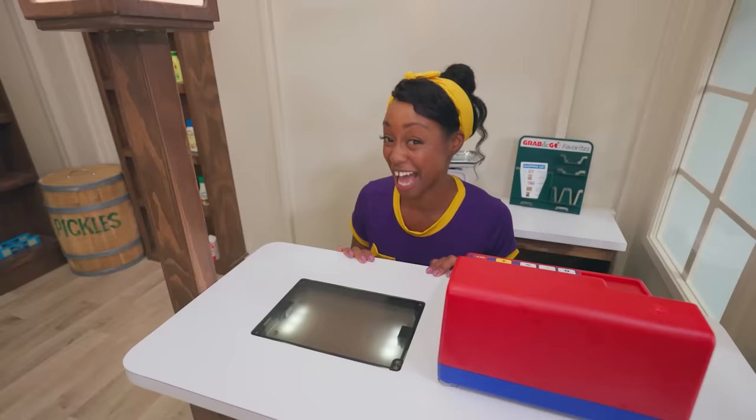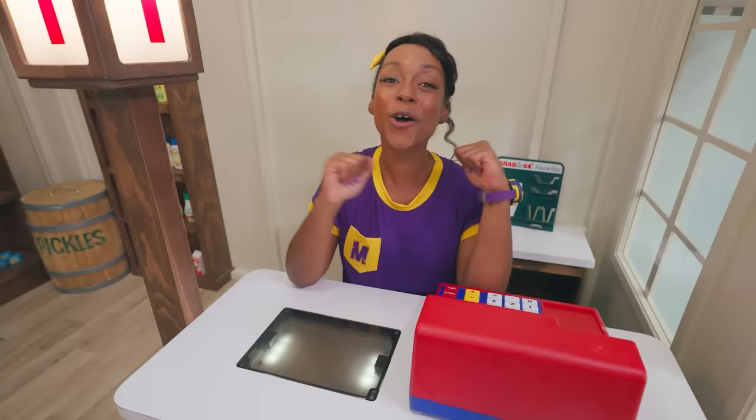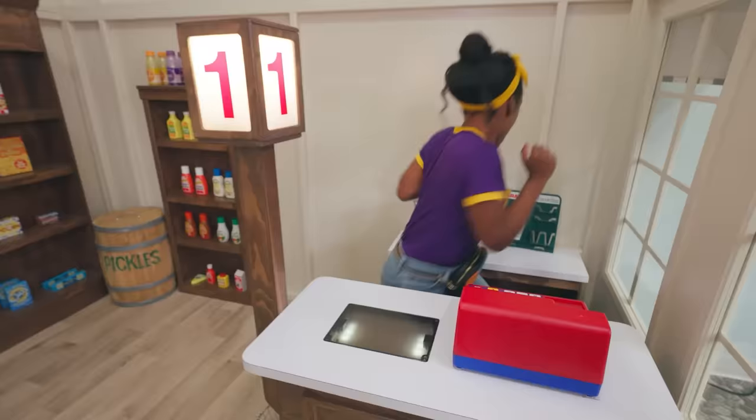Being a grocer is so much fun. We even got to help a customer take home delicious vegetables to make yummy meals. Let's go see what other jobs we can do. Yeehaw!